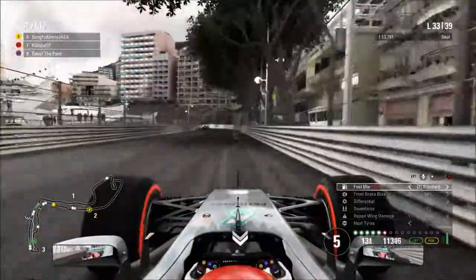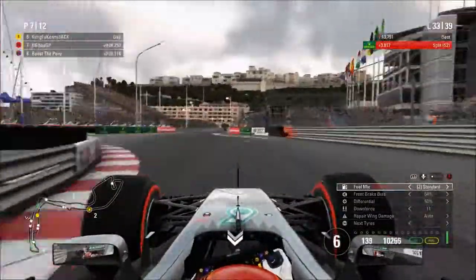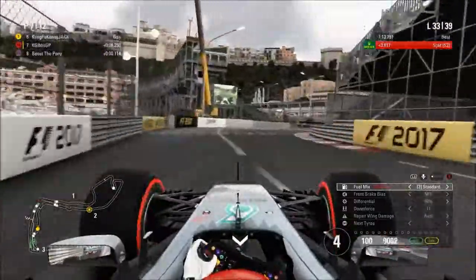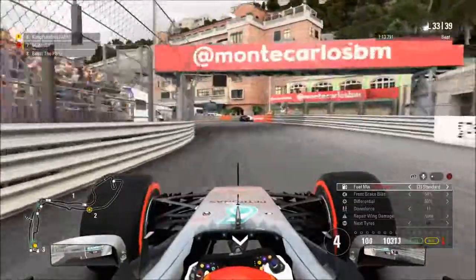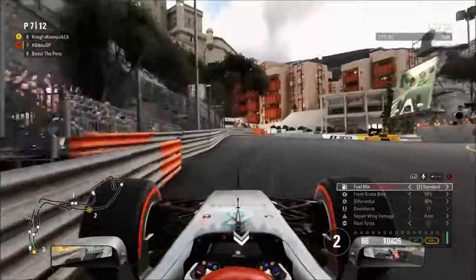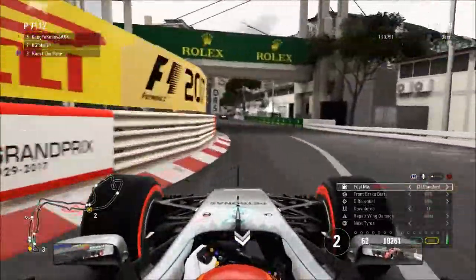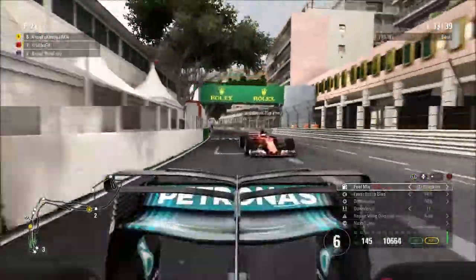But here he goes. He's going to have a look into Tabac, is he? No, he thinks better of it, and quite rightly so. Through Tabac, there's only room for one car through there, and so we hang on to the place for now. And we've got 7 laps in fact, or 6 and a bit, to try and hang on to this place. As we just clip the wall there on the exit of Raskas, we've got to watch we don't pick up more front wing damage. Boost is right on our gearbox.